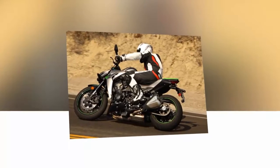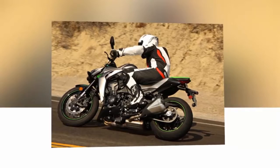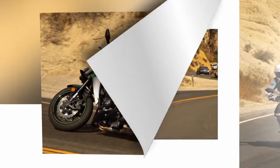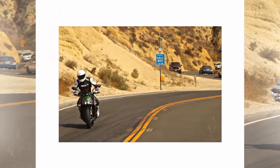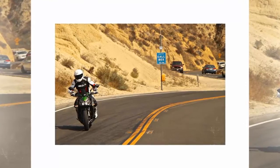If you haven't heard yet, I'm telling you now. The naked sport bike market has exploded. Not only here in the US, but across the globe, riders are turning to upright sport bikes, and with good reason. The Kawasaki Z1000 is one of those reasons.